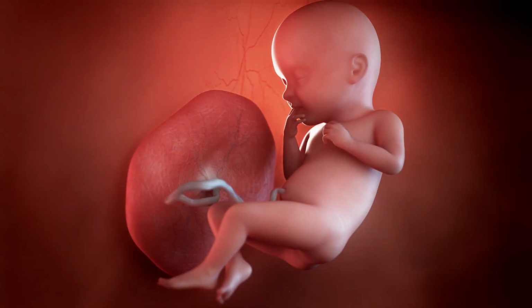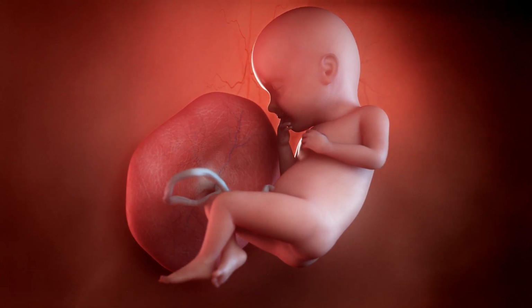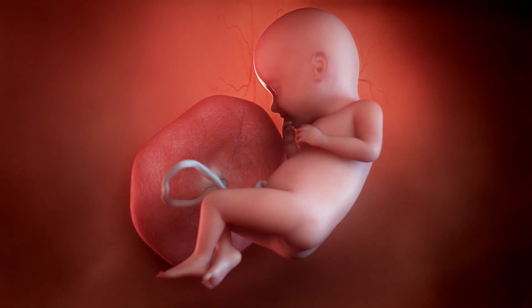This week as well, in your baby's development, your baby's fingernails have now grown, or most likely have grown, to the end of their fingertips. So make sure that you have some scratch mitts at the ready, or some baby grows with the scratch mitts attached. You can also have some nail clippers at the ready for when your baby is a little bit older.